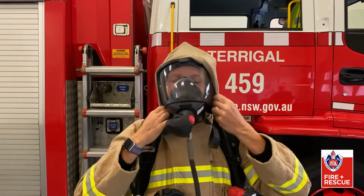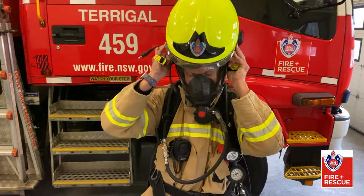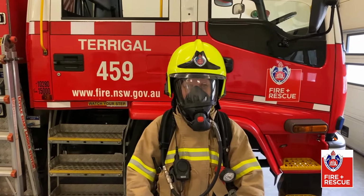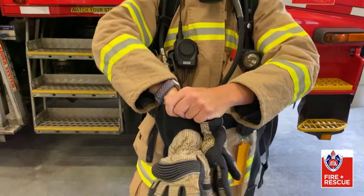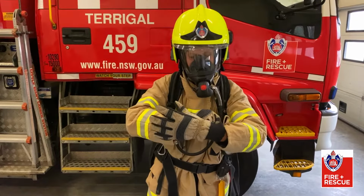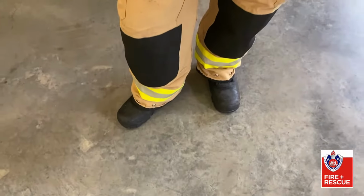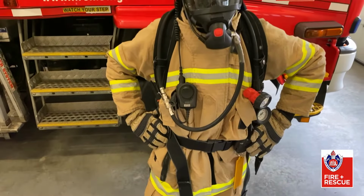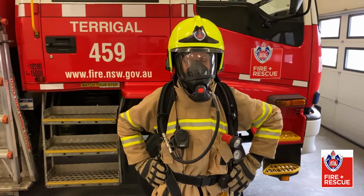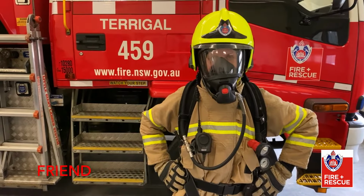The flash hood comes over just to keep her head and face safe. All right, Jen's now gonna put on her helmet. And the very last thing we need to do now is put on some gloves. As you can see, every part of her is protected from head to her toe. Just remember, when you see Jen and you're in a fire, Jen is your friend. She is here to help you and she's here to make sure you are safe and get out to your family.